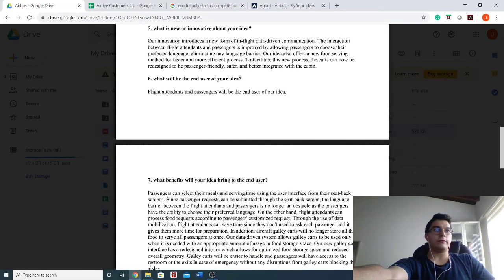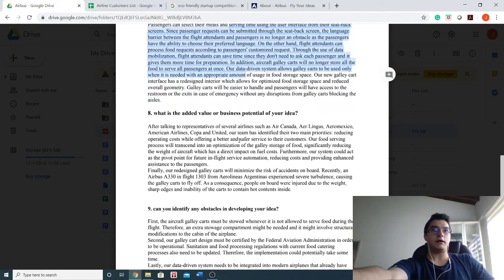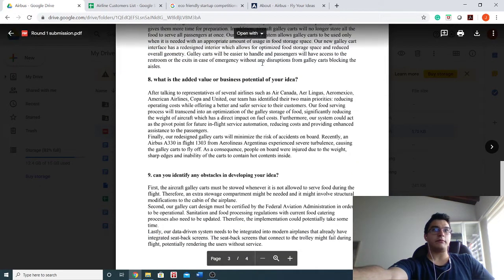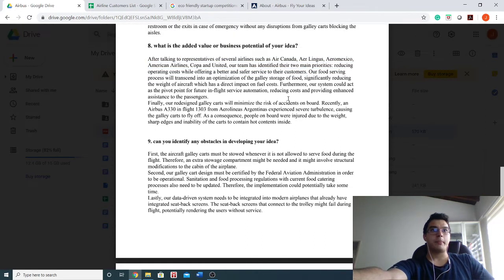So what will be the end user? Flight attendants. What benefits will your idea bring? And again, here we're just basically repeating that everything will be done through the tablets and we're not going to block the aisles. What's the added value? Okay, so here we did have some preliminary customer discovery. I'm going to talk a little bit more about this.